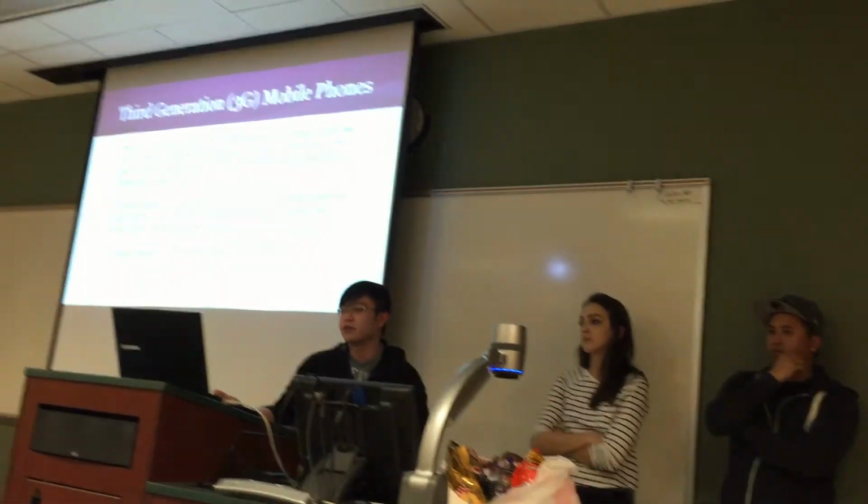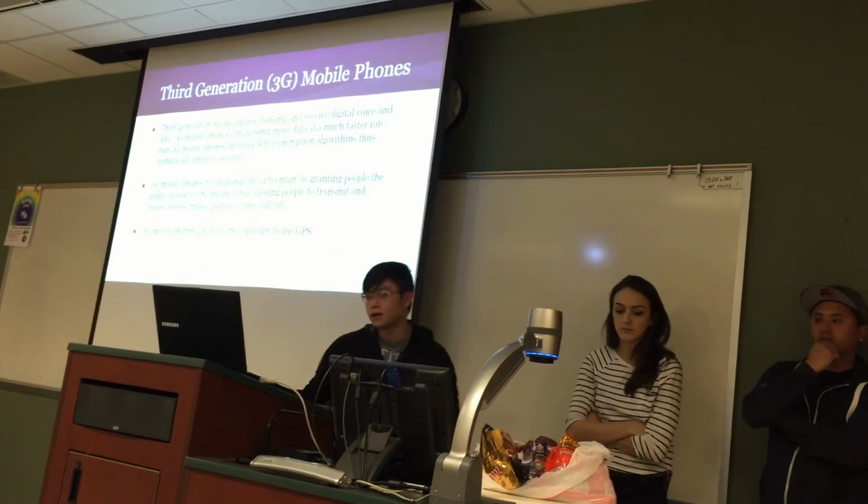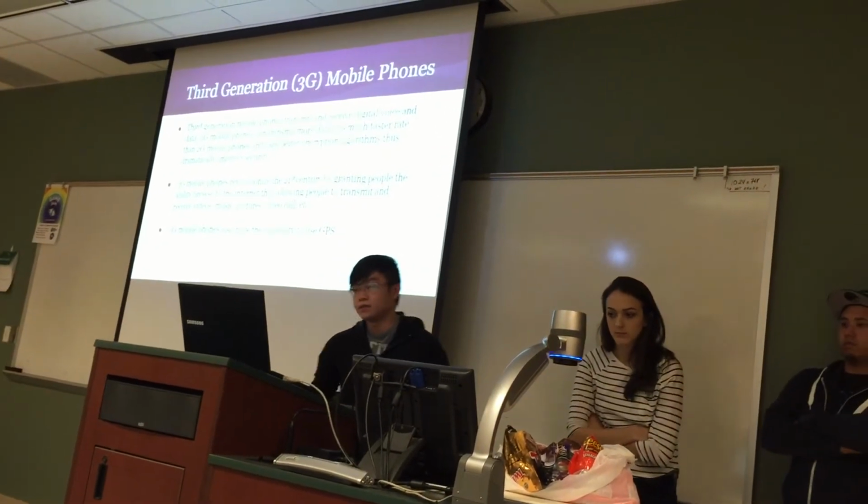And with 3G phones, you can use GPS, and basically anything you can do on the internet, you can basically do with the 3G phones.